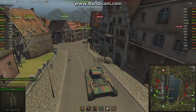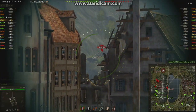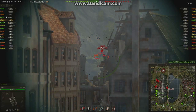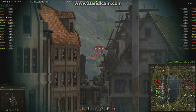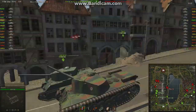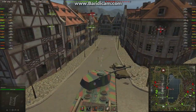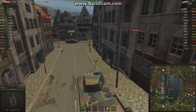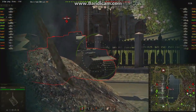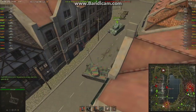What do we got going on here? So if we can clear these guys out, it might convince the guys that are over there. Oh, we've only got a medium tank over there? I've got to be in his sights. Oh. Seriously? Well, I'm going to try to help this guy with the Tiger. Come on, stop it. This is just not good.